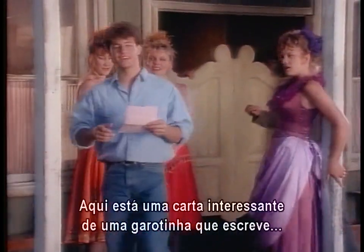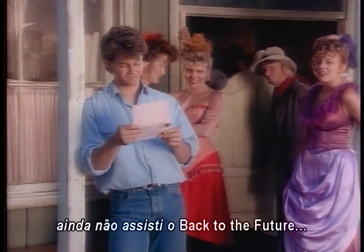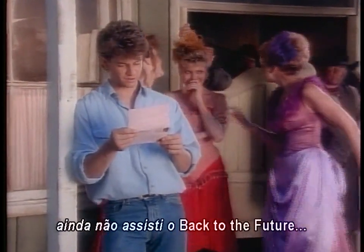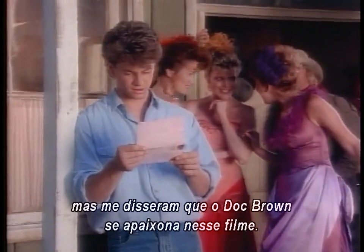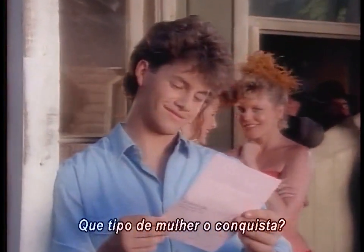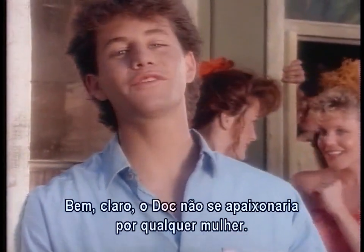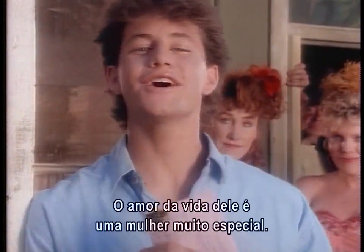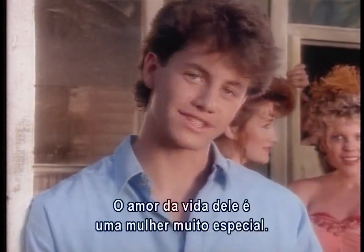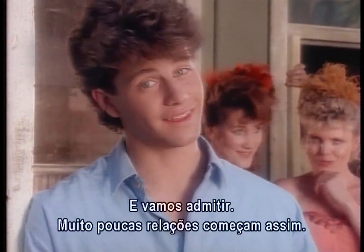Well, here's an interesting letter from a young girl who writes, Dear Back to the Future, I haven't had a chance to see Back to the Future Part 3 yet, but somebody spilled the beans that Doc Brown falls in love in this movie. Doc Brown in love? Just what kind of a woman does it take to win Doc's heart? Well, obviously, the Doc wouldn't fall for just any woman. The love of Doc's life is a very special lady. And let's face it, very few relationships start out like this.